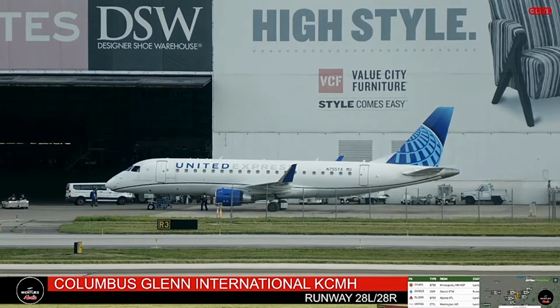We have a Cirrus SR-22 out of Parkersburg, 15 minutes out. A Lancair Evolution aircraft out of Pittsburgh, they're 12 minutes out. American Eagle Envoy Flight 3533 inbound from Orlando or Chicago O'Hare. They are 9 minutes out. Looks like they got to come in from the north side, so probably 28 right.